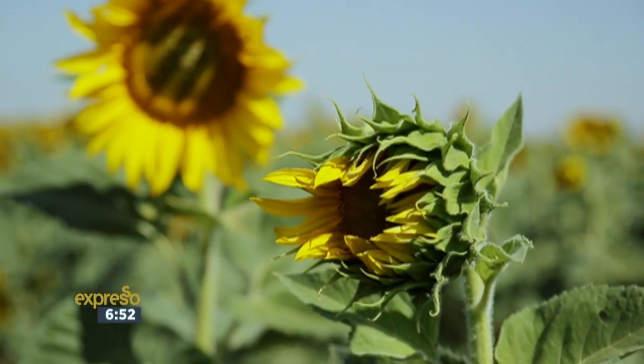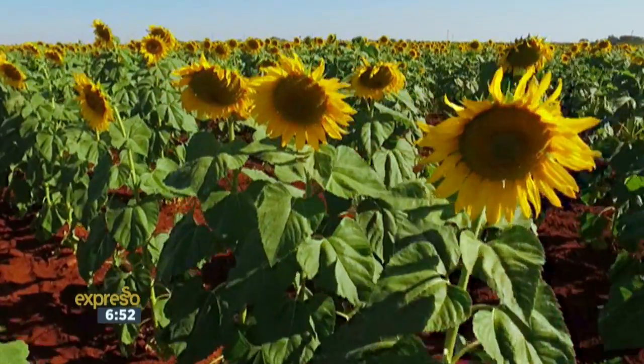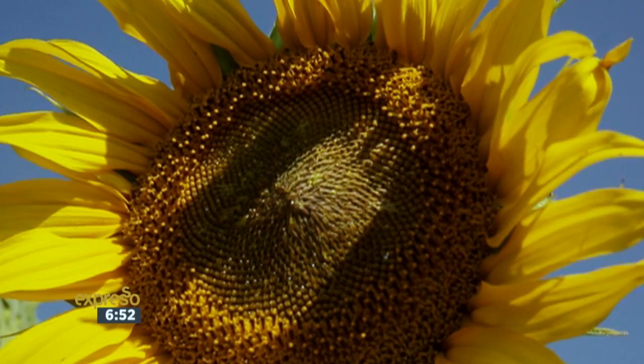Sunflower seeds are considered one of the healthiest snacks because they are full of essential nutrients and good fats like omega-3, which is important for maintaining a healthy heart. But the big question is, how do you get it from this to this?